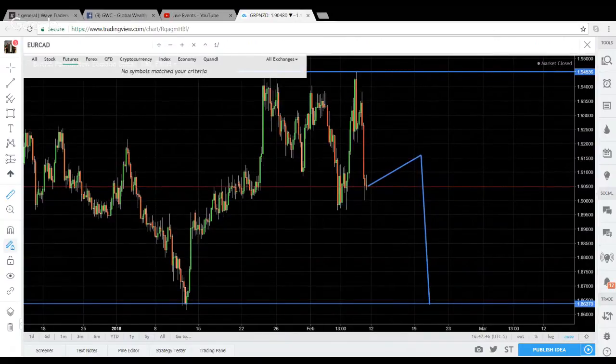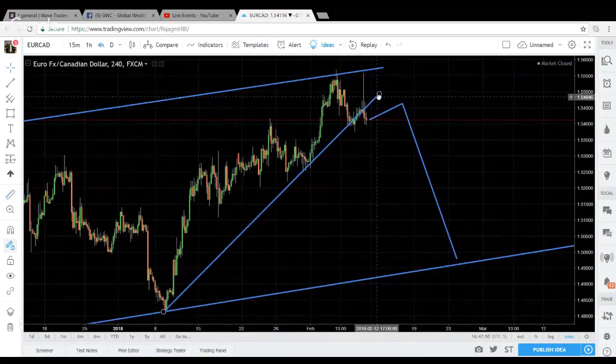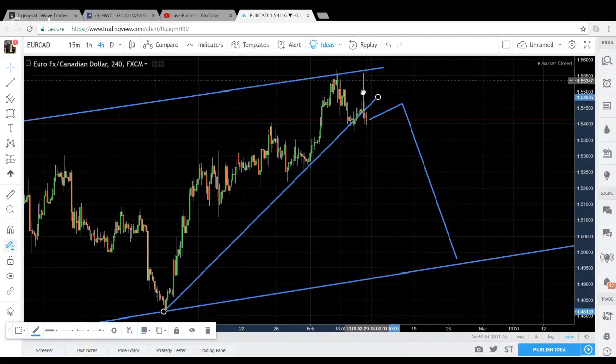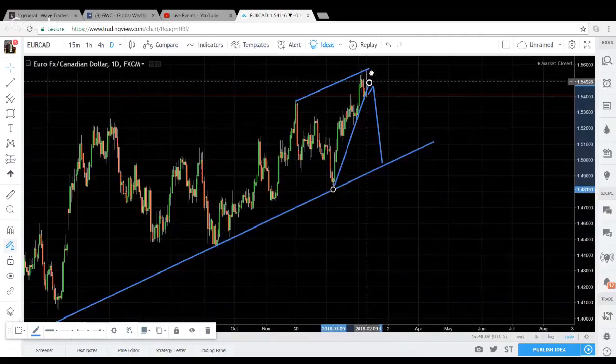EuroCAD. EuroCAD, I like the way it ended the week. I actually was telling my chat group look to sell on this, but then I said stay out. I jumped in it. I closed out my order, but I like the way this is setting up. Wait for a flag, right? So remember, overall, I've been looking for a sell on this. I was just waiting for it to finally drop.